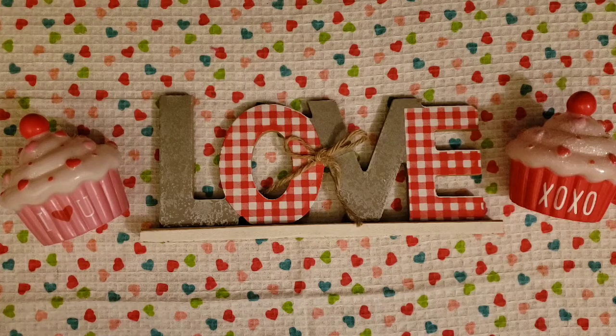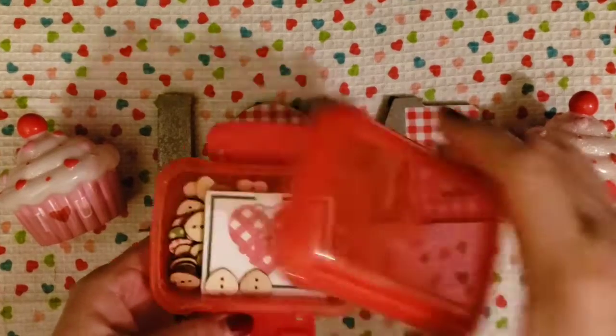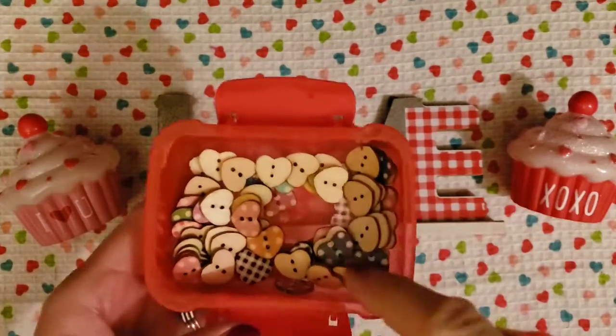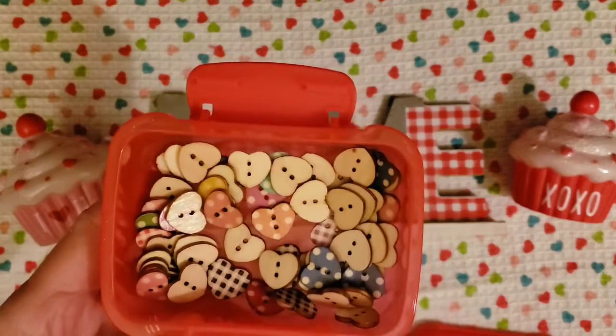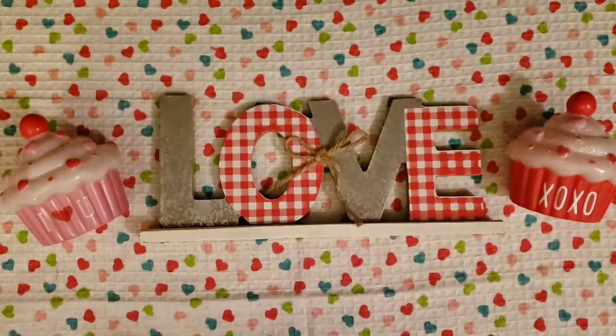I like doing different ones for the holidays, so that's one that I do. This one also, this one is a number one. It has all the way up to 12. And then it has just little tiny buttons that are hearts. So it's kind of fun for Valentine's to use those.